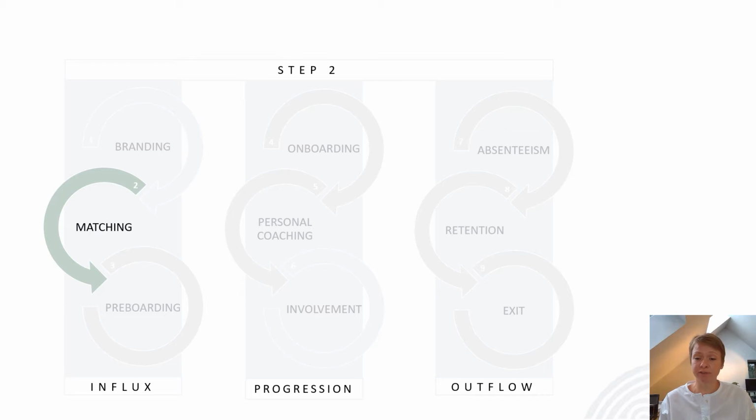Step 2 of the influx phase, the matching. As soon as a person who is of interest to your company has gotten to know about you, you of course want them to be positively interested to join your team. According to me, there are a number of steps that you should go through to be able to successfully recruit a top professional.